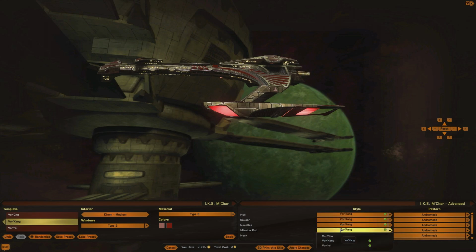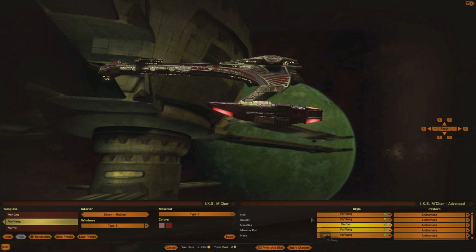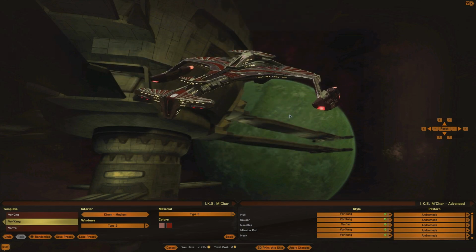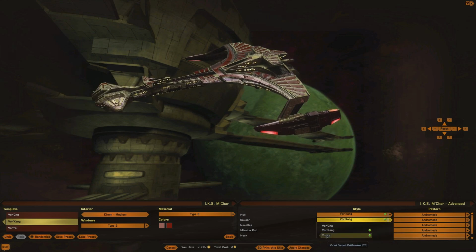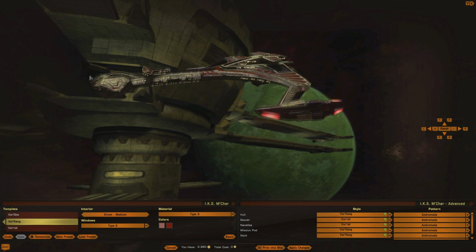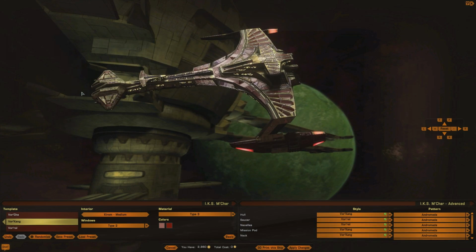Let's see. Fuck, I actually like the Vor'ral one a bit better. Nacelles, let's get the Vor'ral on that. It's beefed up, it's powerful, bite me. Saucer, put the Vor'ral at the front, or you could go Vor'ral. We're gonna put the Vor'ral at the front. Now it's getting longer. Mine hole.